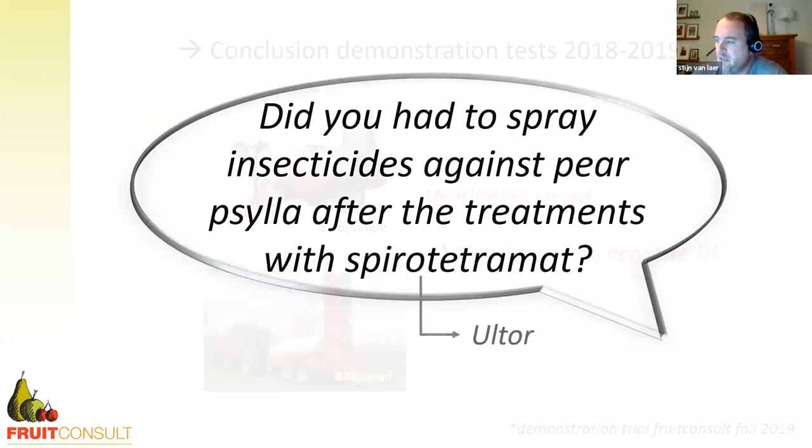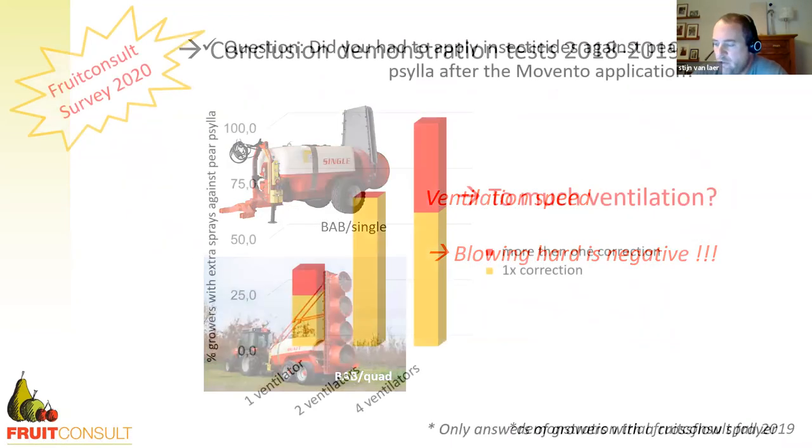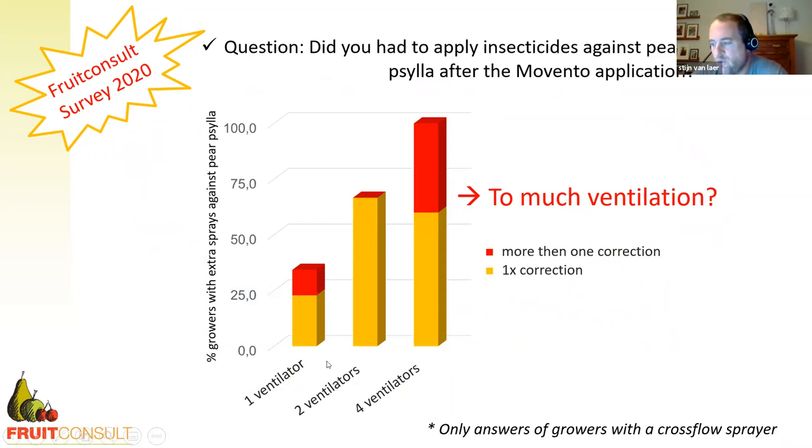After the Ultor treatment, what we saw was that all the ones spraying with four ventilators had to do a correction spray. The ones with two ventilators, 60% had to do a correction spray. Whereas of those with a machine with only one ventilator, only 35% had to do a correction. So too much ventilation, blowing too hard, seems to be negative.